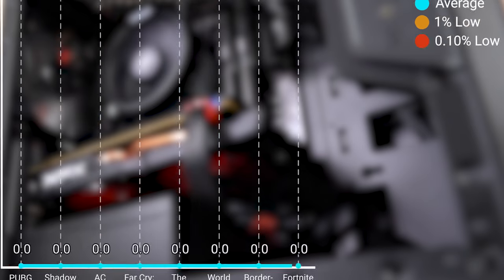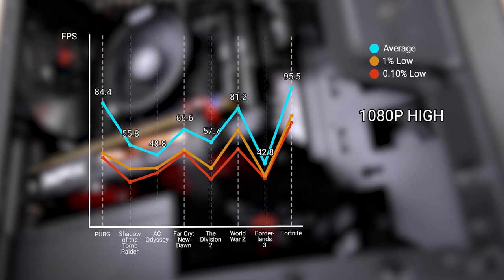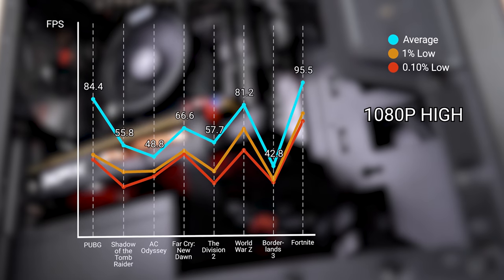I ran everything at 1080p high, and with the RX 570, we managed between 45 and 85 FPS depending on the game, as you can see on the screen right now, with averages. Fortnite plays phenomenally, 95 FPS. A newer game like Borderlands 3 only got 42 FPS on 1080p high, but you can lower the quality settings to hit that 60 FPS or even potentially overclock the GPU, considering that it was only running at 1270 megahertz and I didn't overclock it at all.